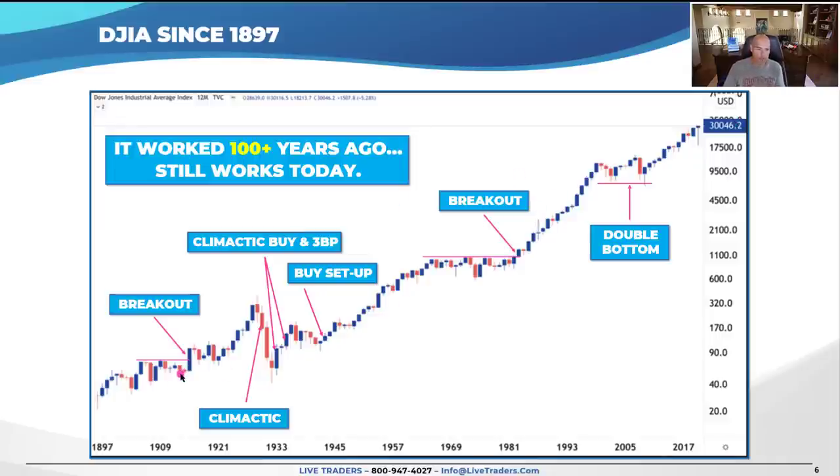Breakout in 1909, 1910, right? Climactic in the 1929 crash, right? Little three-bar play off there. Another little buy setup. A little breakout here. A little double bottom retest. Okay, all these patterns have been working for a long time. They're not going to stop working tomorrow.